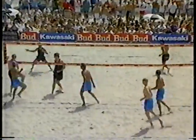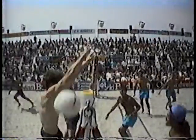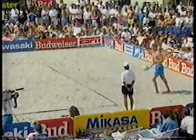Williams to Greenbaum to Williams off of Salmons. There we see Jeff Williams doing the other things that made him such a valuable player last year. That perfect pass to set it up. And even against this big two-man block of Brian Ivey and Steve Salmons, he hits that ball very hard off the hand of Steve Salmons and out of bounds.